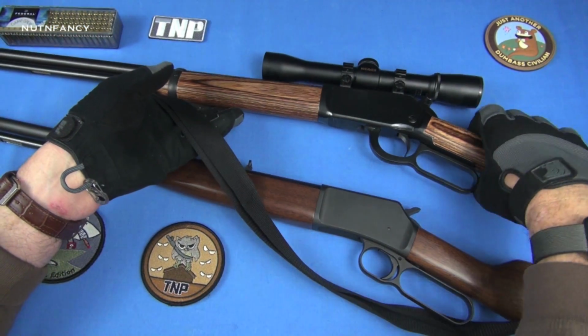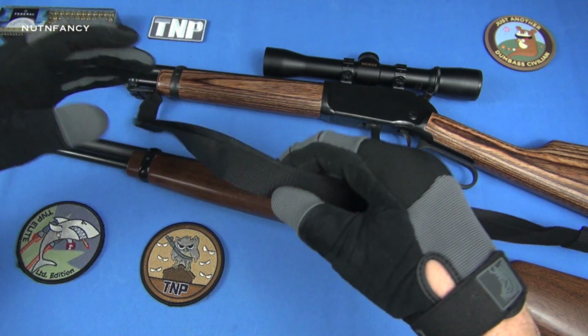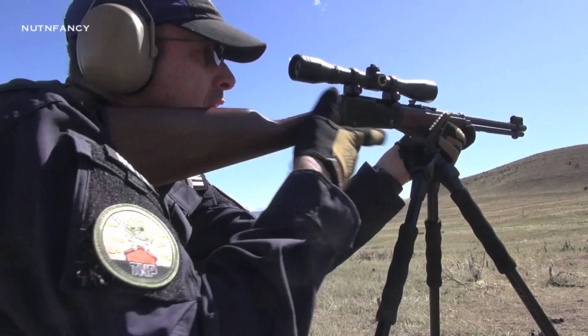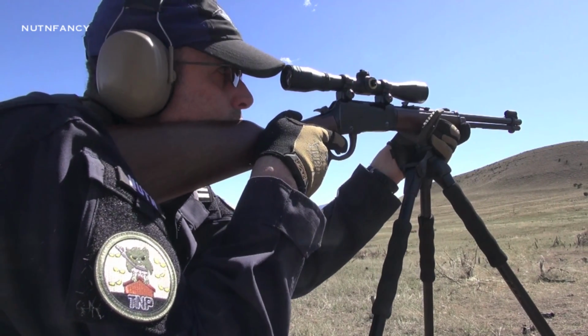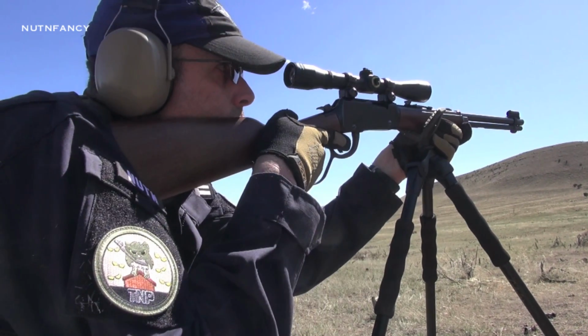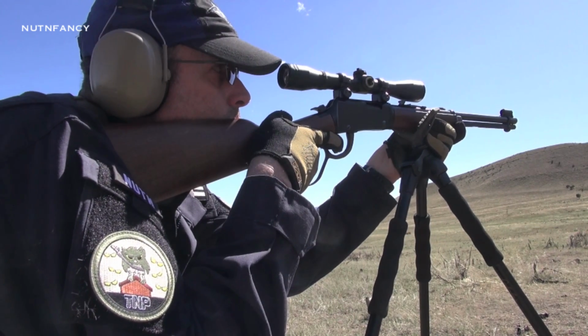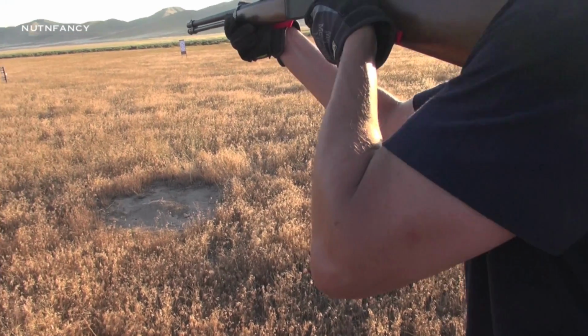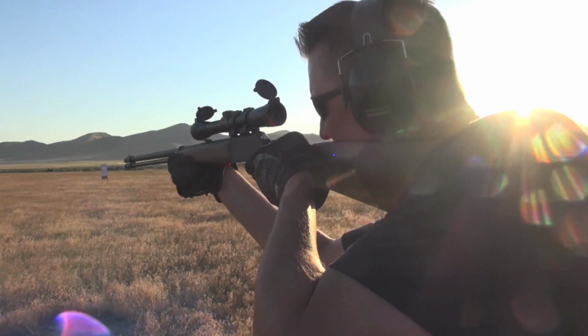So my recommendation to you guys would be to get a hold of all 4 of the guns and shoot them if you can. If you have friends that own the 4 lever action 22s that I mentioned, maybe your rank ordering will be different than mine. But I've been shooting since 1970, and I've had a lot of decades of experience shooting these guns. This is definitely my fave.